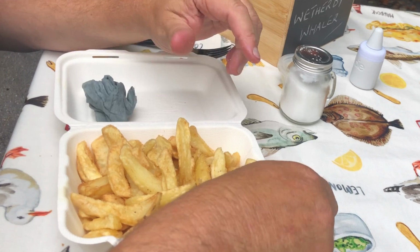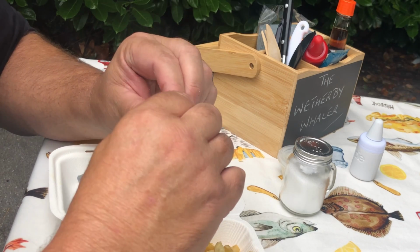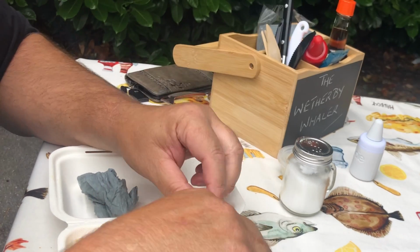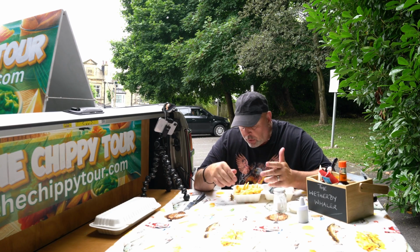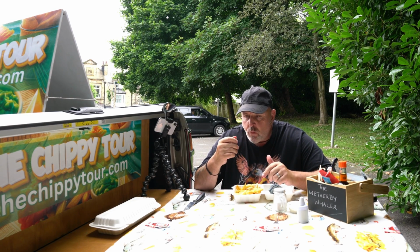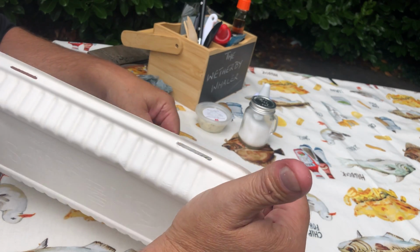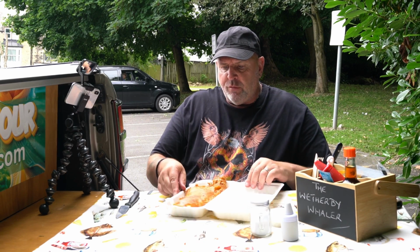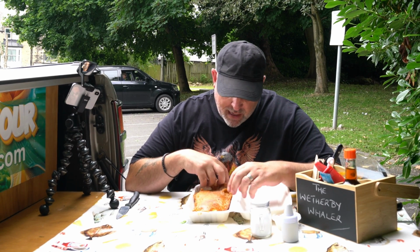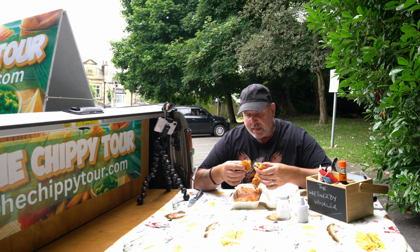But in all fairness, the chips are fine, and I liked them with a little bit more crunch and not too hard in the middle. But they are tasty. And let's have a little bit of this jumbo haddock. It's very dark, and that's probably, from what I've seen, their trademark batter. It certainly looks healthy enough.